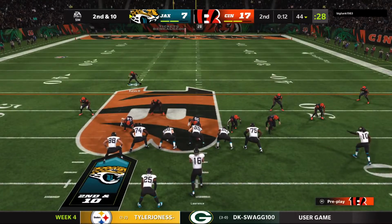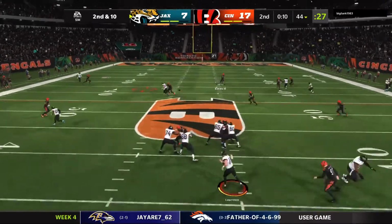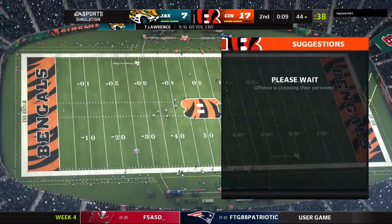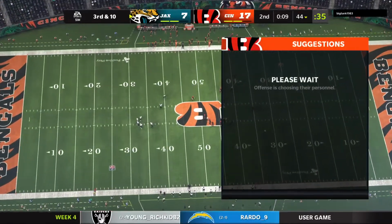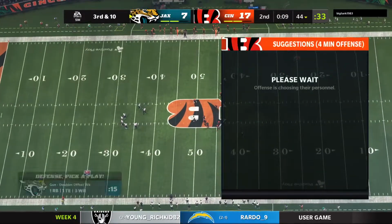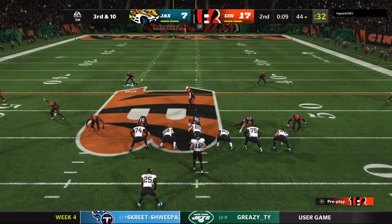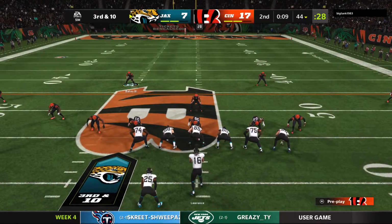That leads to a 2nd and 10. Throwing again here, it's Lawrence. That'll be incomplete with 9 seconds now showing on the clock. They went with a dime look on defense, 2 extra defensive backs on the field, covering up essentially every blade of grass. That allowed them to disrupt the play. So back-to-back incompletions, and that has them staring at a 3rd and 10.